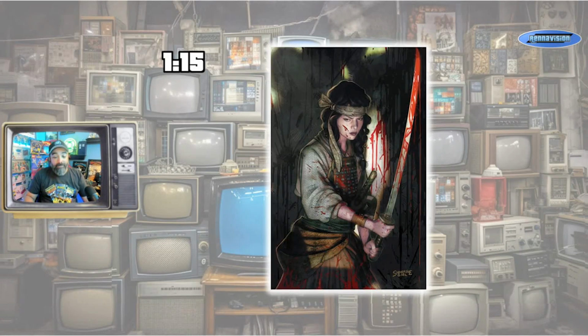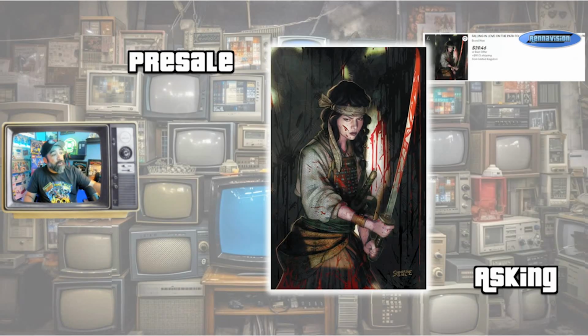And looking online, I didn't notice any pre-sales as of yet, but there is one listed out of the UK that's looking for 40 bucks. So for 1 in 15, that's a decent premium to have to pay to get one of these. So something to keep an eye on. In case you can pick one up at your shop, it may be worth your time and effort to do so.